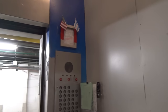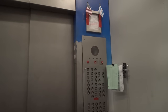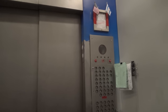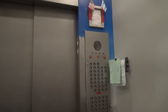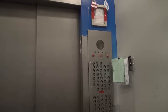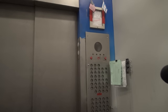I'm going to take a couple guys all the way out to do a full run in it. Oh, wow. Look at that. So this was originally a 1,000-foot-a-minute car also, and does run pretty much the whole way into the building. Unfortunately, the floor indicator doesn't work.